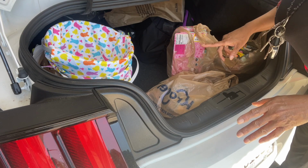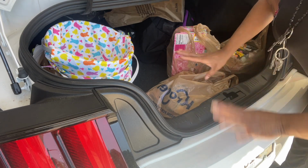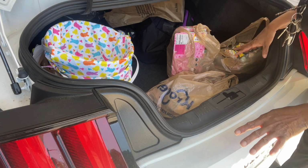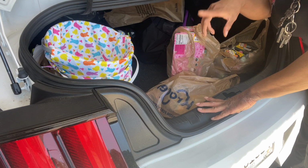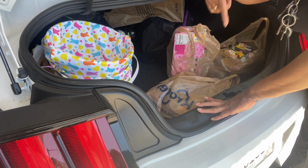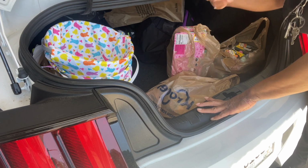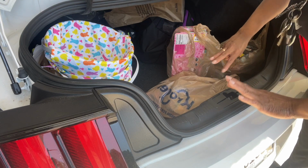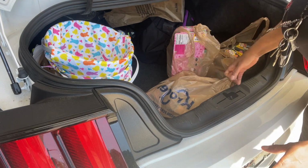Just want to share with you my clearance haul from Kroger. I always advocate after a holiday, go into these stores. They're ready to get rid of their seasonal items. And I went into Kroger and, I also advocate, I pay my bills, I stock up with groceries, and I fill my gas tank. Put money in the savings, and then I have a budget for inventory.